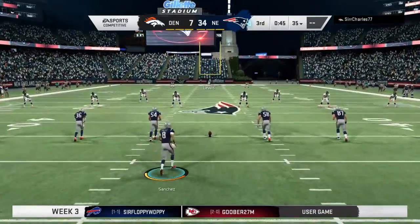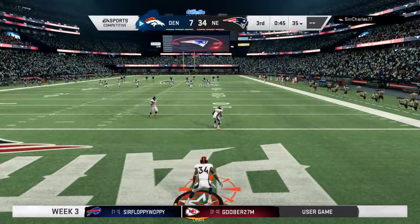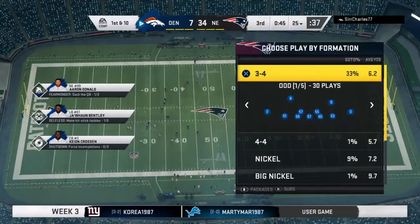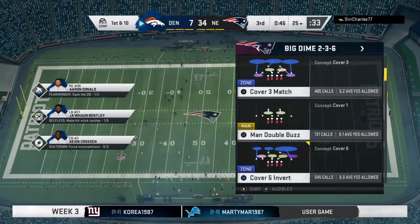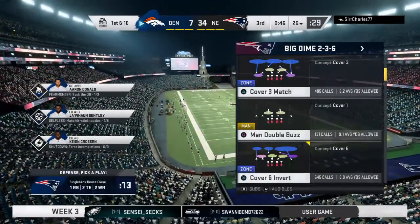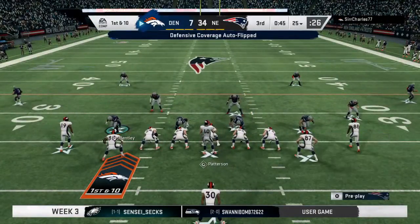Set now to kick this one away, and off it goes. The Broncos take over 1st and 10 at their own 25-yard line. The Broncos onto the field, ready to start their next drive.